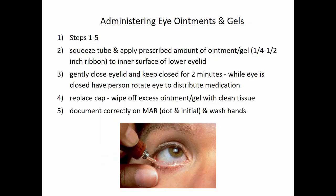So administering an eye ointment or gel is very, very similar. So the first 5 steps are the same. The difference is in the application, and again, you're going to squeeze the tube without touching the tip. So you don't want to touch the tip to the eyeball or the eyelid. So the only thing that should touch is the medication itself. And so you're just going to put a very thin ribbon, usually about 1/4 to 1/2 inch of that ointment or gel, to the inner surface of that lower eyelid, and then the person will gently close their eyelid.